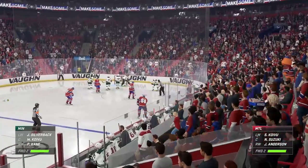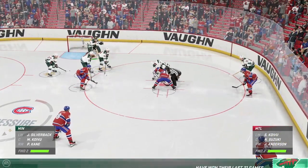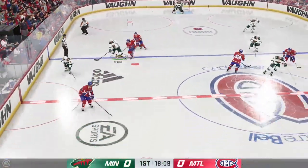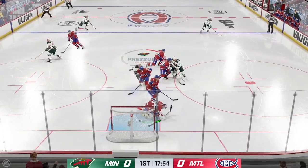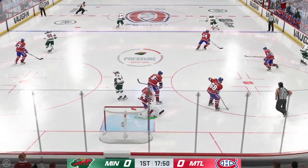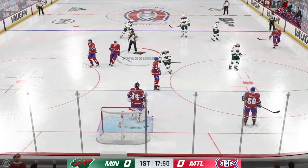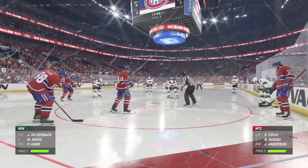Lots of time left in this period. Still no score in this one. Sneaks away with the puck after he was tangled up on the draw. Here's a shot! Stopped by the goaltender, getting a piece of that one. What a fantastic save from a high-danger scoring area, James. And, I mean, he's bailing his team out. They have to do a better job of protecting the middle of the ice.